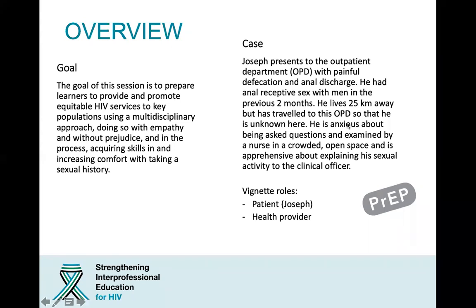And in this module, we zeroed in specifically on men who have sex with men, because this is a population that unfortunately, due to the criminalization, the stigma and the prejudice and the ignorance around this particular, I want to say, lifestyle or behavior, it's not easy for them to seek medical care or health care. And so we want to do this with empathy, without prejudice, and in the process, we also want to acquire skills in increasing comfort with taking a sexual history.